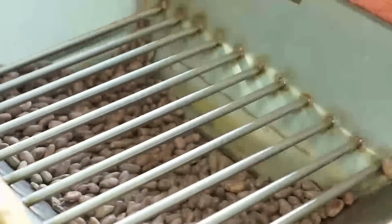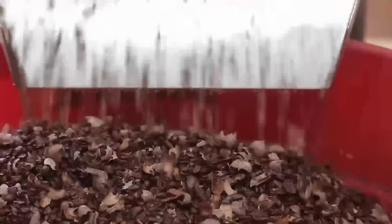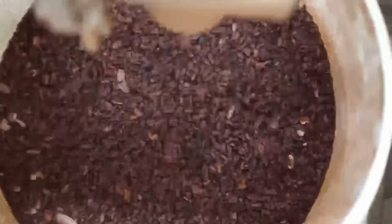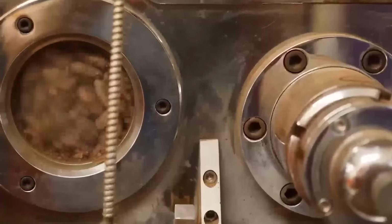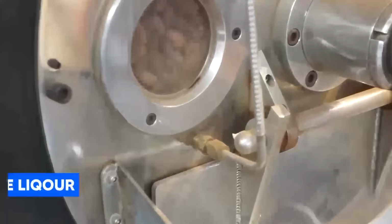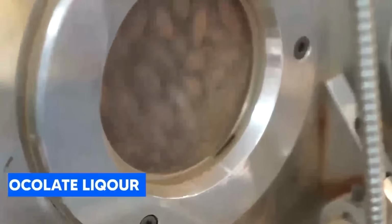Specialized machinery cracks the roasted beans and removes the outer husks, leaving behind the valuable cocoa nibs. These nibs contain both the cocoa solids and cocoa butter needed for chocolate production. The nibs are then ground into a thick, dark paste known as chocolate liquor, which contains no alcohol despite its name. This chocolate liquor is the base for all Hershey's chocolate products.